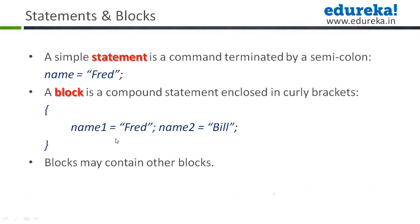Now in a block you can contain multiple statements. You can find one semicolon here, so this is one statement. Second semicolon over here, so this is second statement, right? And finally, a block may contain other blocks within that, and it can contain multiple statements. That means there can be nested blocks present, one within the other.